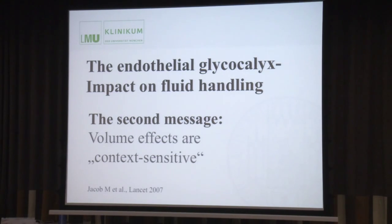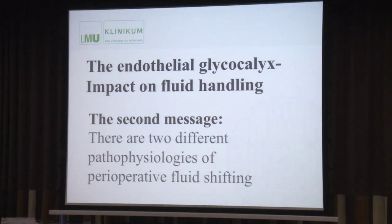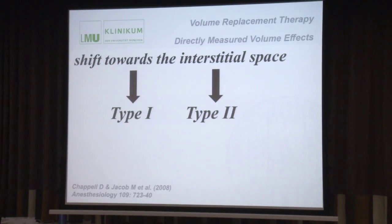So what is the second message out of the clinical impact of the glycocalyx on fluid handling? The second message is that volume effects of colloids especially are context sensitive. They only work if you are targeting at normovolemia, then they only work if they are indicated, if the patient is hypovolemic, if the patient is in need of volume, if this drug is indicated. And the second important message in this context is that there are two completely different pathophysiologies of perioperative fluid shifting. We term these two types of shifting in 2008 type 1 and type 2.